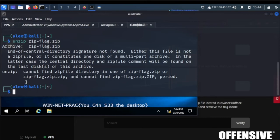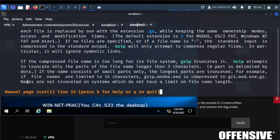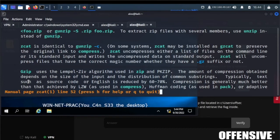I've never used Zcat before. Wonder if that's something that's on my box. Ah, okay. Interesting. Identical to Gunzip with a C option. Let's give it a try.